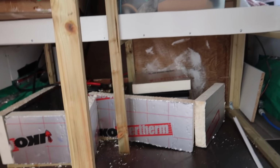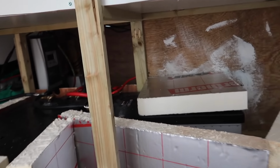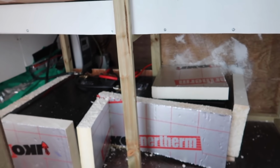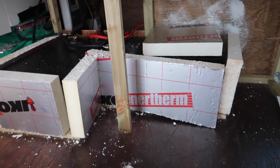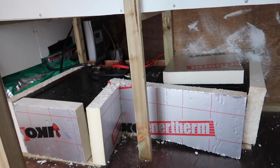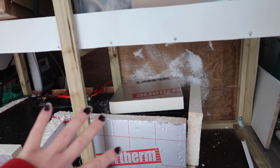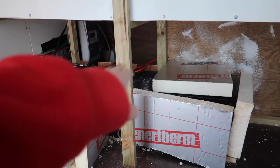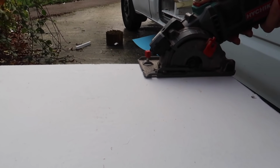I'm just gonna block off the batteries. What I've done is I've cut out some insulation to go around them, because the batteries shouldn't technically get too cold or too hot, because it will damage them. And so I'm just gonna board it off as well, which will keep the insulation with it, and also mean that we can put stuff on top of them.